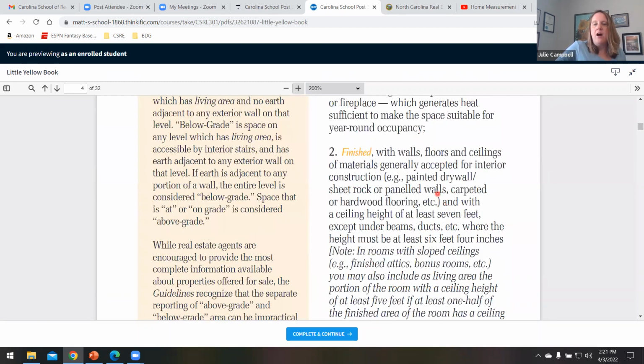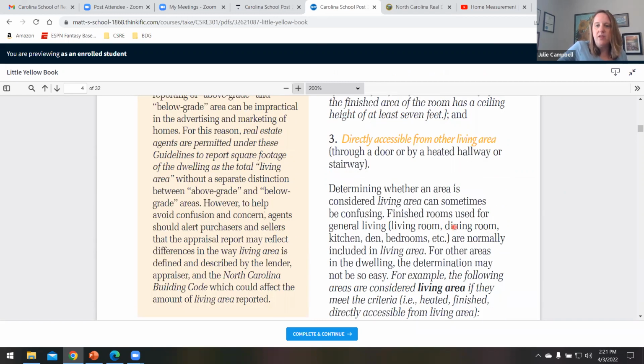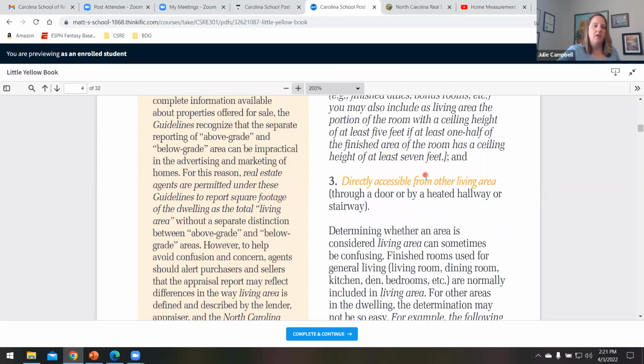It's got to be finished with walls, floors, and ceilings, to generally accepted building practices, with a ceiling height of at least 7 feet, except under beams. And it's got to be directly accessible, again, through a door or by a heated hallway or stairway. So if you're wondering if you should count it as total heated square footage, you have to have all three of those things. All three are required.